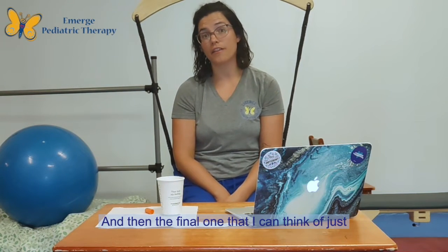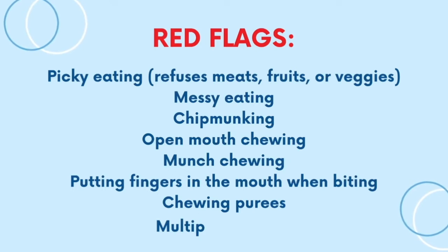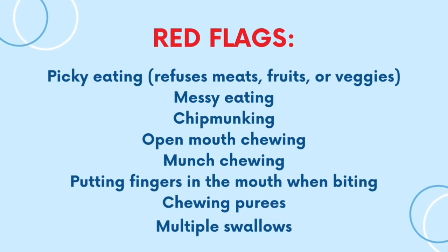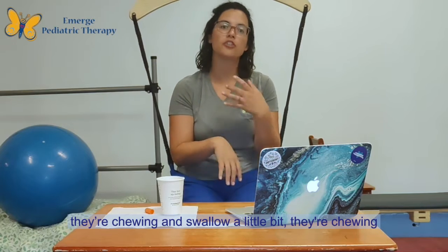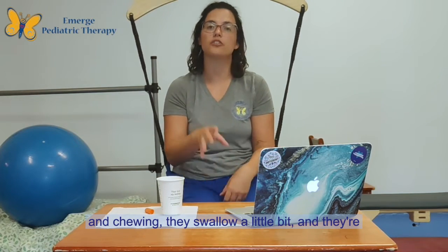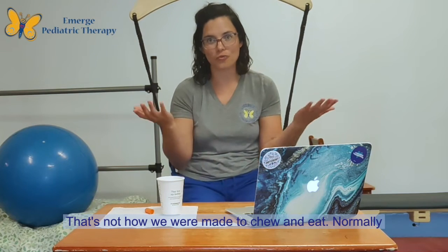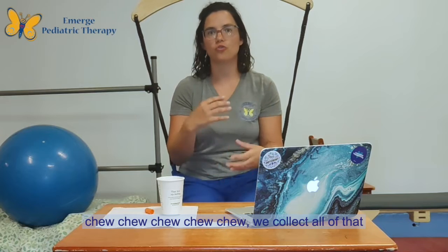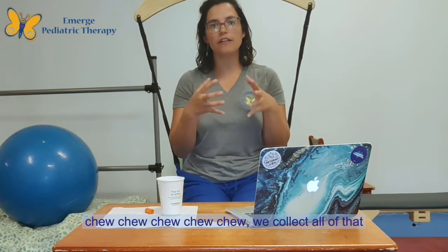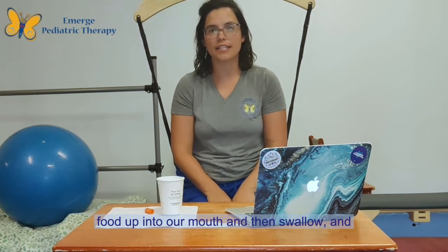And then the final one that I can think of just right off the top before we go through some examples are multiple swallows. So say your kid maybe put in 5 goldfish and they're chewing and chewing, they swallow a little bit, and they're chewing, they swallow a little bit, and they're chewing, they swallow a little bit. That's not how we were made to chew and eat. Normally we put in an appropriate bite size, we chew, we collect all of that food up into our mouth, and then we swallow. And that is how we do it.